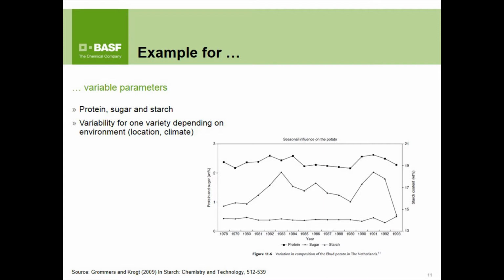This is also illustrated by a chart taken from a publication where in the Netherlands they looked at one particular potato variety, Ehud potato, that was grown year after year starting in 1978. Data were collected on the content of protein, of sugars, and of starch, up to 1993, and you see how much it varies, especially for the sugars, depending on where you grow it, at which location, and what the climate was in that particular year.